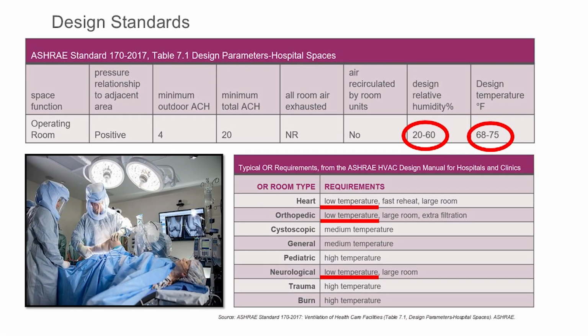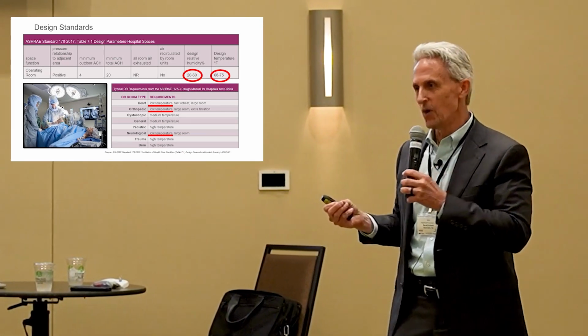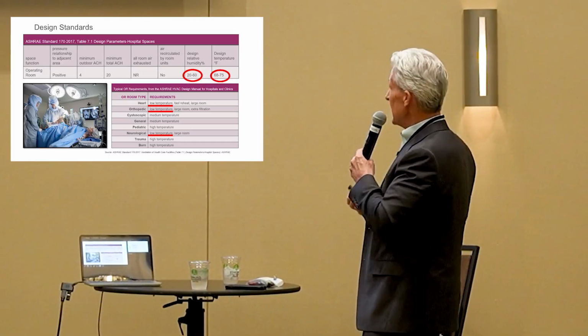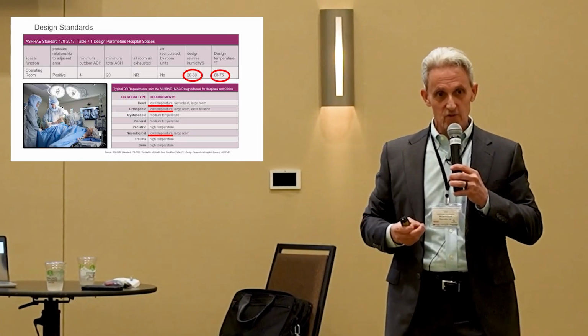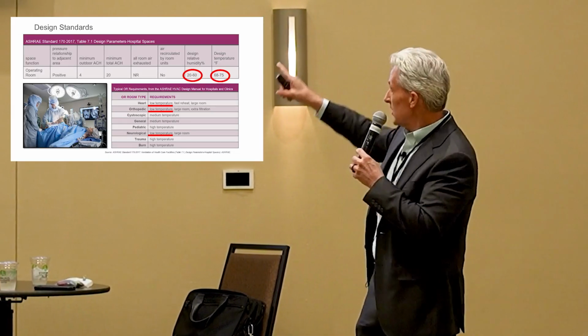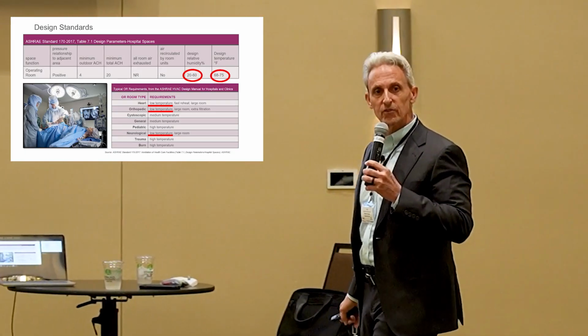Take a look at the design standards, 68 to 75. I suggest to you that depending on how efficient you are, how much of a greenie or sustainability freak you are, you may maintain your thermostat somewhere between 68 and 75 in your house. I know in the wintertime I set my thermostat for 68 degrees Fahrenheit, and I know in the summer I set it for 75. Those are my exact numbers.